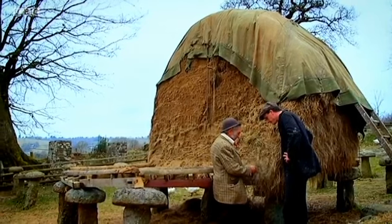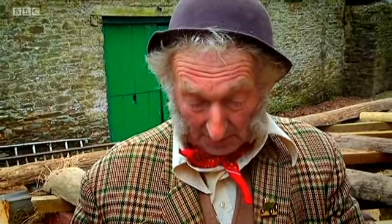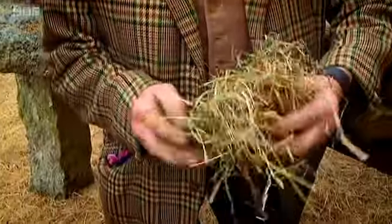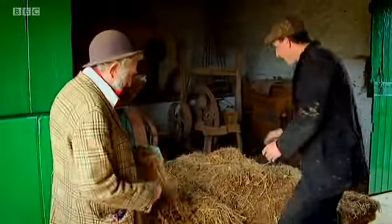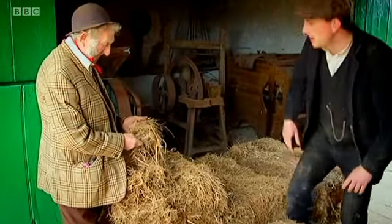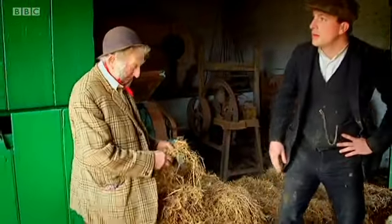It's smelling nice. It smells, you know, fairly sweet. The bullocks will eat that, no trouble at all. So you're looking for sweetness? Yeah. So we've actually had a chance to bale some of the stuff out of the rick. This is from the top, isn't it? You can see it's not quite so good as that in the bottom there, right?